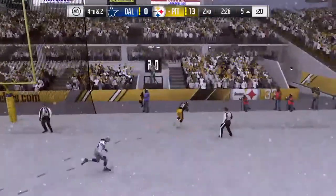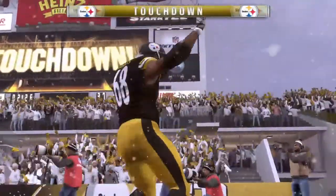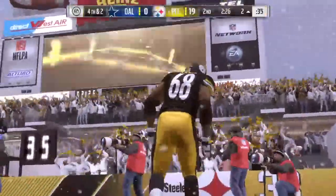And it's a fake. He's going to throw it. And how about this? It's complete. Got his man. It's caught for a Steelers touchdown.